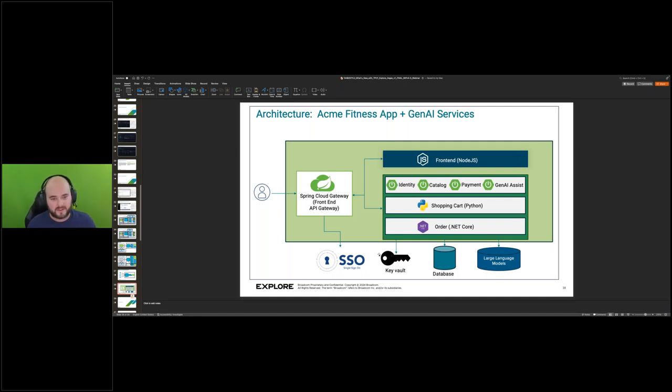And we showed this new Acme Fitness application. It's an existing polyglot deployment, maybe a real-world situation, of how this would look besides some of these demo fun apps. Essentially, this was updated to add a new service called the GenAI Assistant. If you're not familiar with Acme Fitness, it's like an e-bike store.